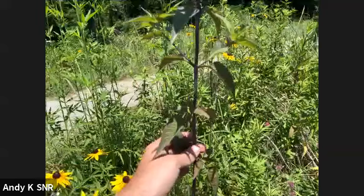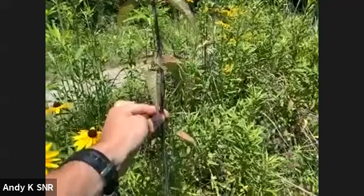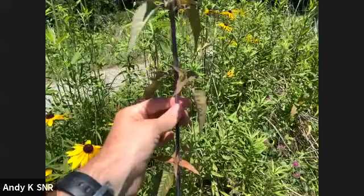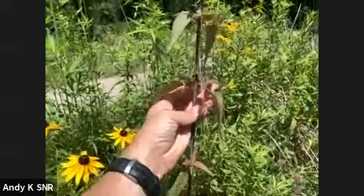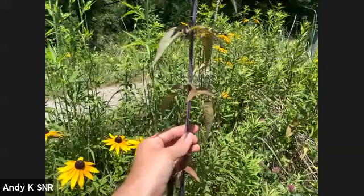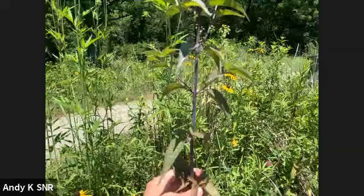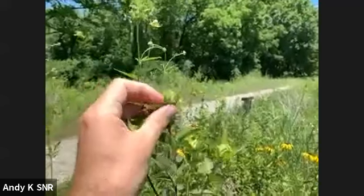Nope. This stem is square, right? So I take it in my fingers and I actually can feel the angles here. And then we have, so these are opposite. I hope you can see that. So the leaves are coming off in an opposite arrangement on this stem. And in the very top, they're getting ready to pump out this nice flower that comes in bunches.